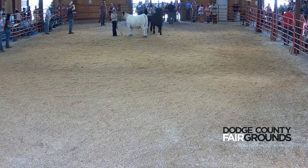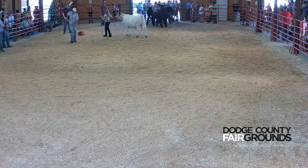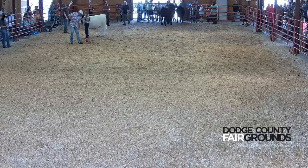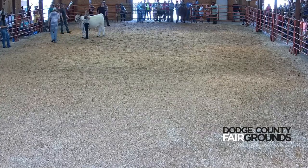Well, with that, he gets a little bit flatter sided. He gets a little bit flatter on that hip. He's a little bit big for me. I'd like to tone him down in that aspect, but it's a calf that's just got a ton of red meat and a ton of product in him.